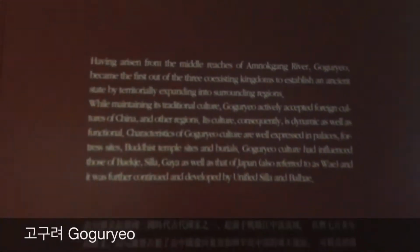And now I'm in Goguryeo. I think it's better to read this description in English.